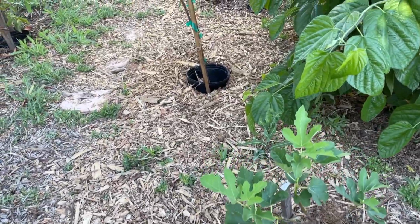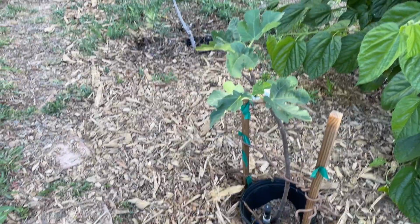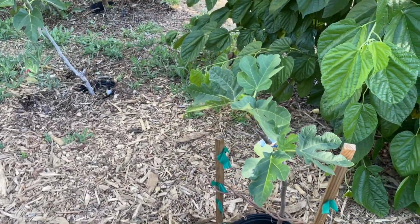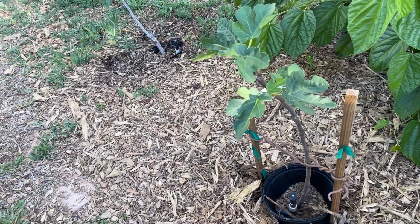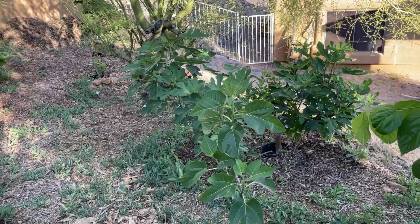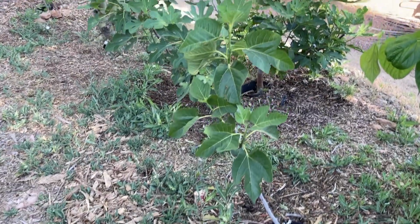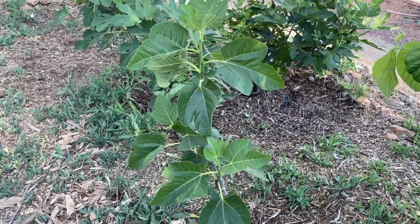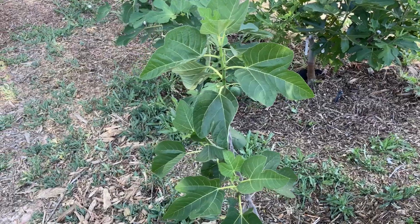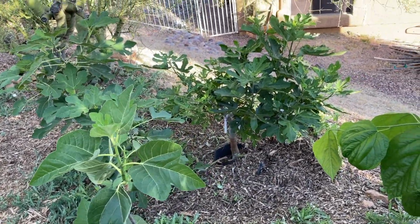Another Desert King. A 4th. Nope, I take that back. Yeah, that's the 3rd Desert King. This is one of my Yellow Lilacs. This was given to me for free. Someone air layered it for me and was very kind to give it to me for free. And another Desert King. Someone else did this one for me, air layered off of what they described as their too vigorous Desert King.